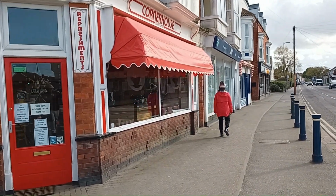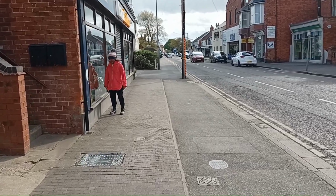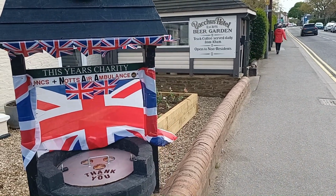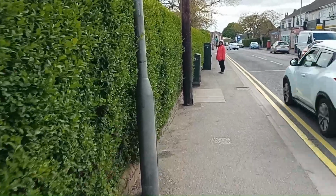Some really cool retro coffee shops on Sutton-on-Sea High Street. My wife wanted to show me something, but I don't remember what it was. And you can see the Bacchus Hotel was given the Union Jacks writ large as well. Live music in the beer garden. People having a good time. Even my wife enjoying.